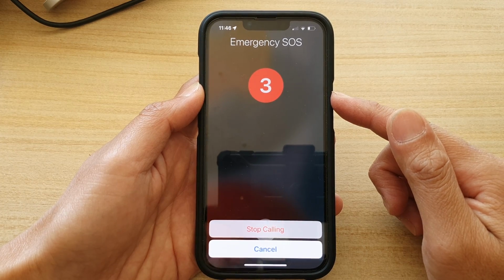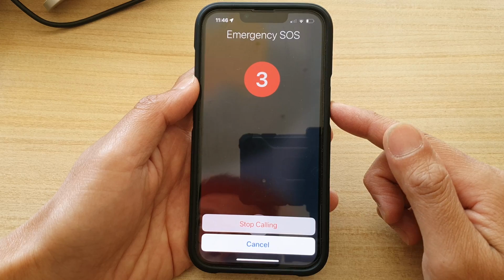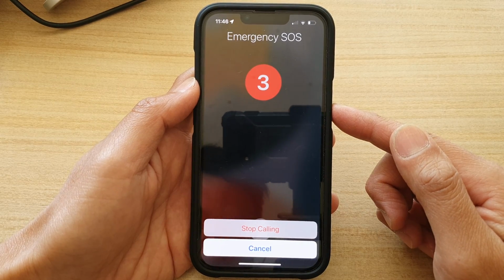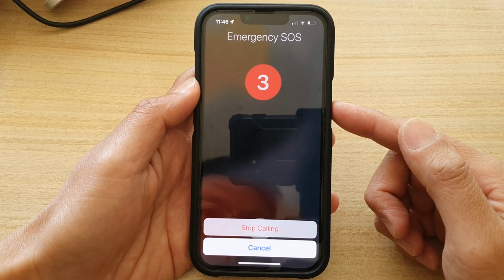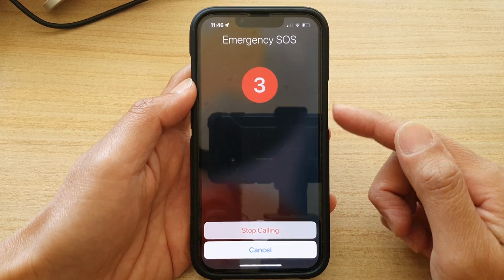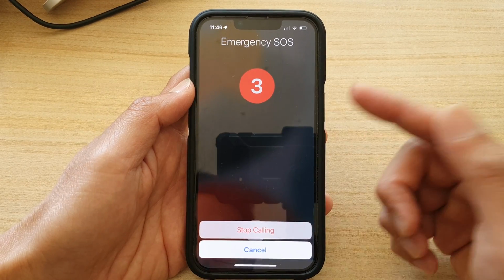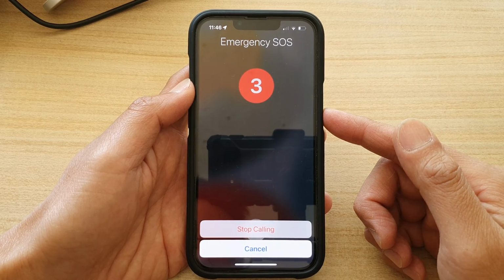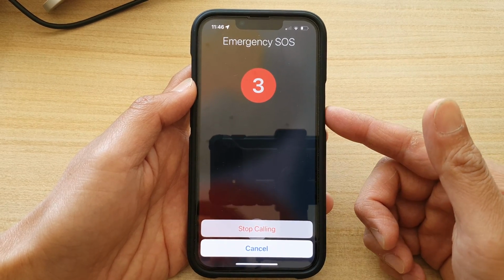If you have already missed the countdown and the call has been established, do not hang up, do not stop the call. Simply speak to the operator and tell them that you have accidentally made the call and that you are safe. You can simply cancel the call. There is nothing wrong with telling the operator that you made the call by accident. Just tell them that and everything should be okay.